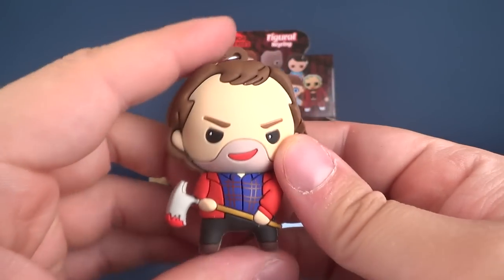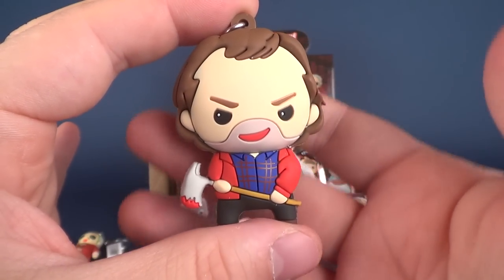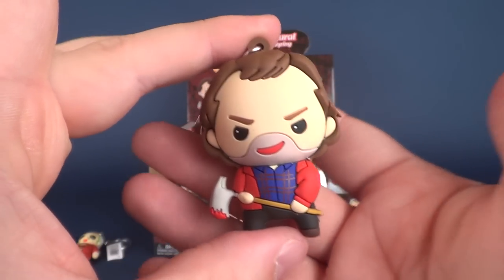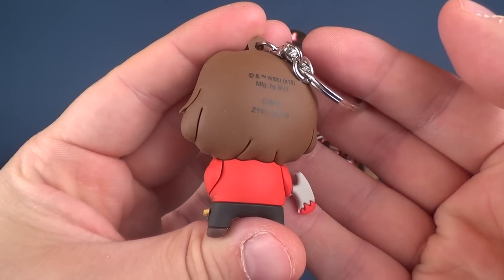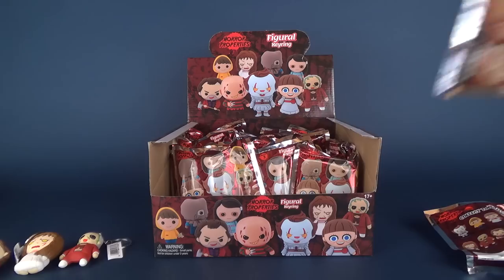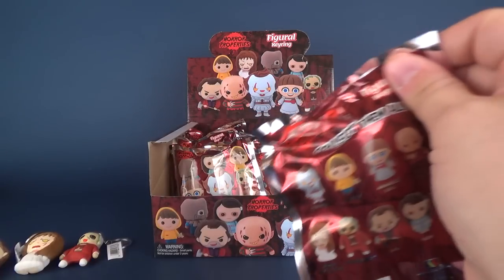I think it's actually a rubber material, but if they did that in a bluish tint, or even gave him a frosted look, made him look as if he was frostbitten, that would be super cool. Oh, I love these. Again, I have a soft spot for horror, what can I say?